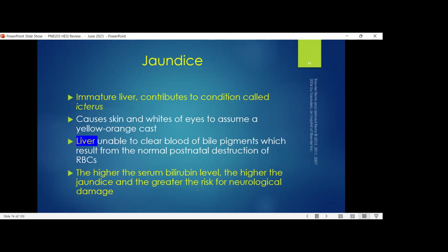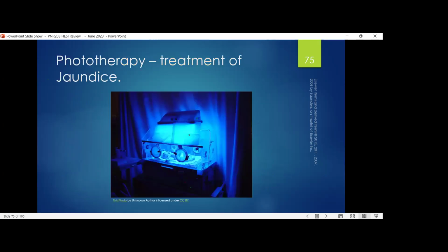Again, nurses, we are in the business of prevention. So if we see a baby that's turning yellow, we're going to jump on that baby and get the serum bilirubin level and make sure that we get that baby under phototherapy. And here's your phototherapy.